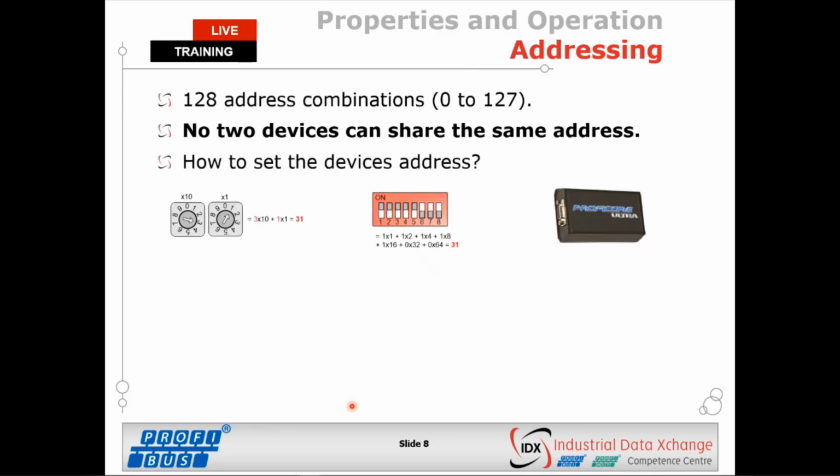How do I set the address of devices? There are a few ways. A lot of PROFIBUS devices have physical switches and dials that allow you to physically set the address of the device. Here's the first example, which is some rotary dials. Rotary dials are pretty simple. Wherever the rotary dial points to is multiplied by a multiplying factor at the top of it and added to the next rotary dial. Some might not just be 0 up to 9. They could include a hexadecimal value up to F. But in this example, I'm pointing to 3. 3 times 10 gives me 30. Pointing to 1, plus 1 gives me address 31. The limitation of these specific rotary dials is that I can only set the address to a maximum of 99, which means I wouldn't be able to utilize the full complement of 128 addresses in this instance.